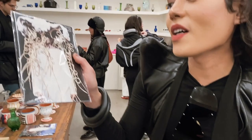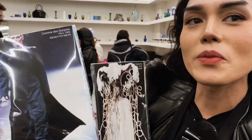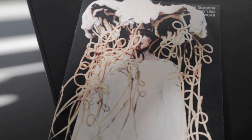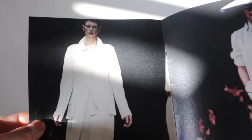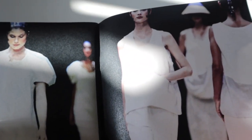This one is more of a memorabilia. We went to Berlin at Boost Store. I knew that I had to get one item that will make me remember the trip. Comme des Garçons, Spring Summer 1993. I believe there were like 3 or 4 collections that were printed, but I chose this because I love the cover. I think it's a collector's item if you really love Rei Kawakubo and her runway shows.